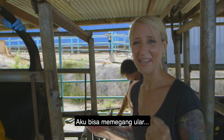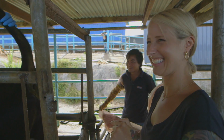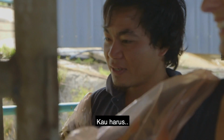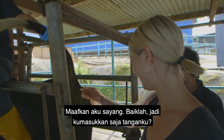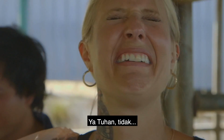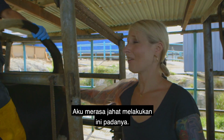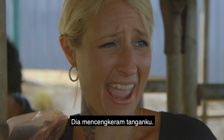I can hold snakes, but I can't put my hand inside a cow. I don't know if I can do this. You need to. Oh, I'm sorry, honey. I'm sorry. Okay, I just stick my hand in? Yes, you just take your hand. Oh my God. And then you need to pull slowly. Oh, I feel terrible doing this to her. Ah, she's clenching on my hand.